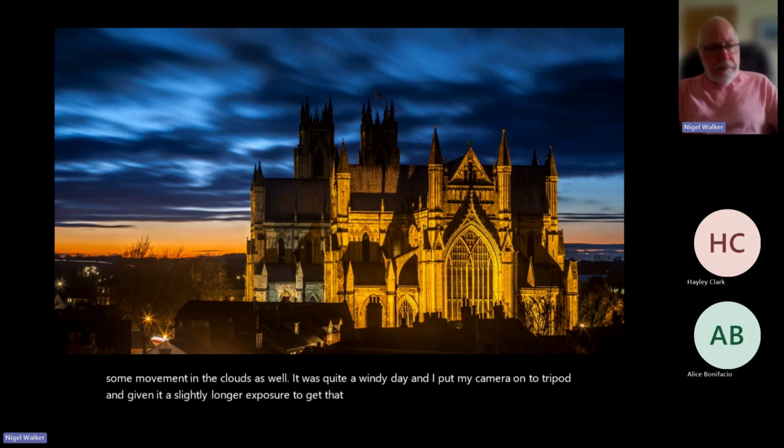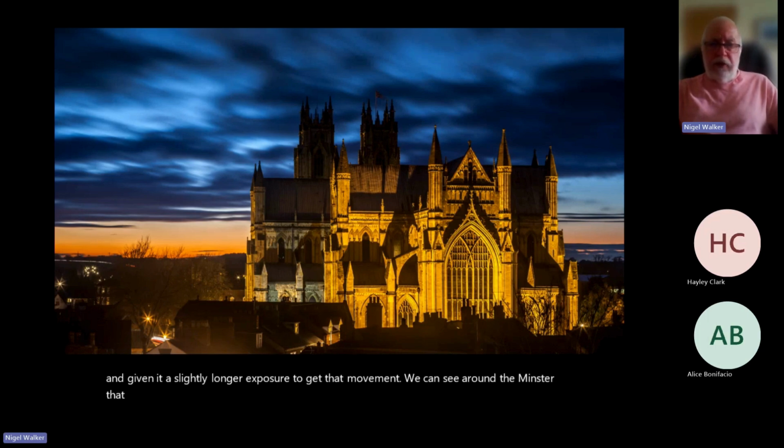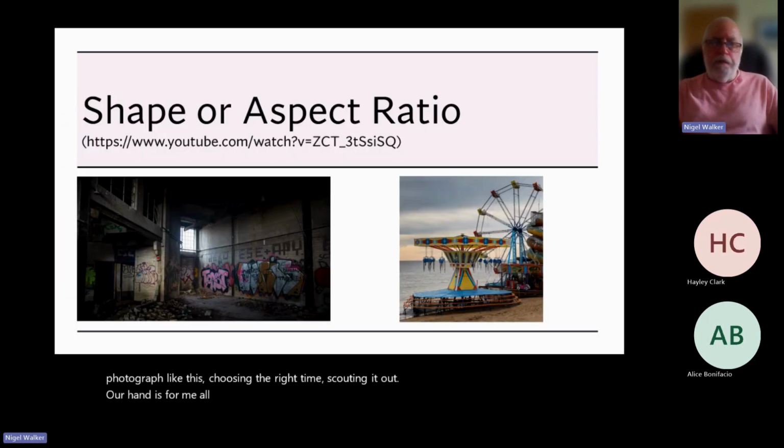We can see around the Minster that lights are coming on. There's some street lights, and finding the right position to take a photograph like this, choosing the right time, scouting it out beforehand, is for me all part of the fun.